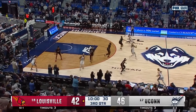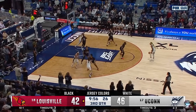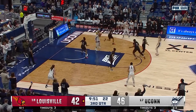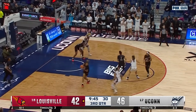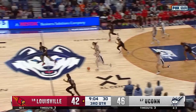The Cards can't get the shot off in time. Nika Muhl, she's got 8 assists here at halftime. Paige has 3, but it's spread around. And that's where we see UConn teams at their best. The ball is moving, multiple players are touching it, finding the right open teammate, making the extra passes. On that first possession, the basket didn't go down, but I think learning to play with new pieces on the floor has been key.